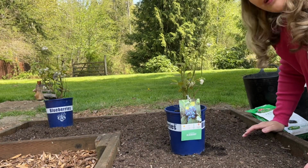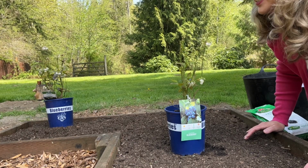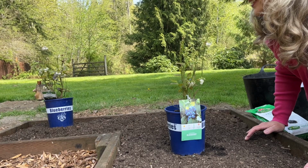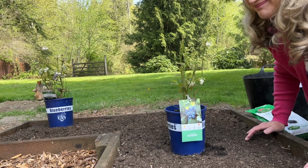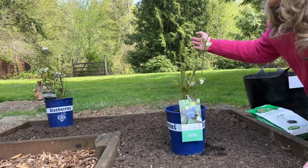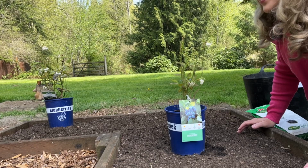This is my first time actually growing blueberries, so we'll see how it goes. I think the deer and the birds will get to them before MacGregor does. So we'll see. We might end up having to put a fence around this because this is where the deer come through, and they might just have a feast.